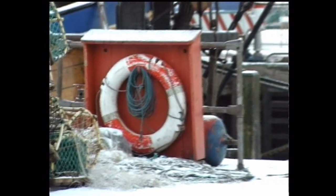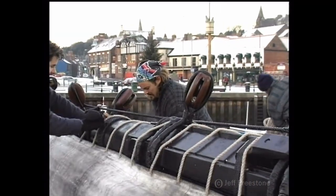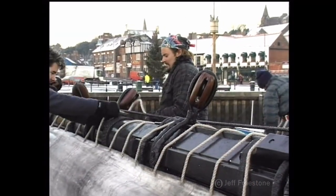In the first snow of the year, the four-course main yard is having its sail bent on. A difficult job in these temperatures, but it has to be put on correctly, so considerable effort in getting it right is used.